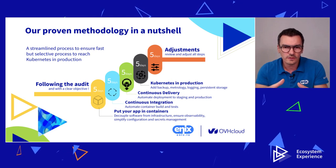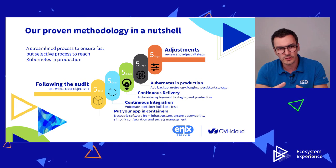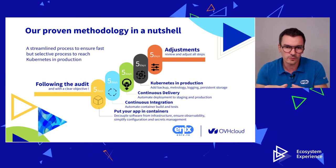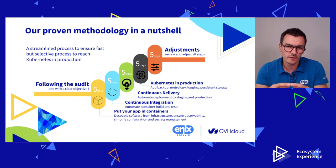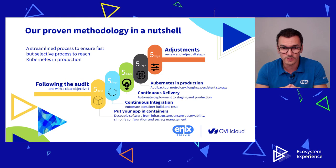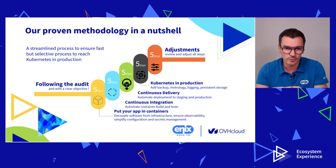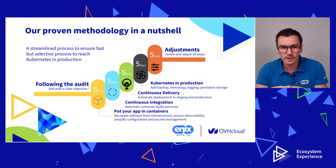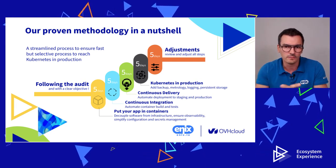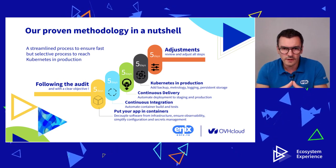Within continuous integration, now that we know how to put the application within a container, the objective is to automate this process, make sure that we can build containers automatically, publish them on a specific registry, so that they can later be used by the production platforms, and also obviously ensure that linting and testing are automated as well. So the third step would be continuous delivery.